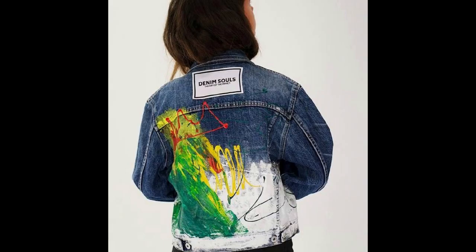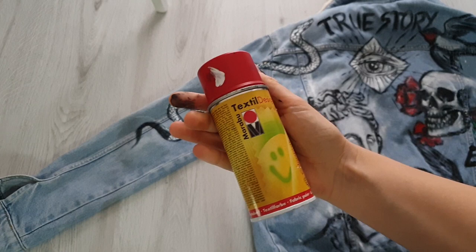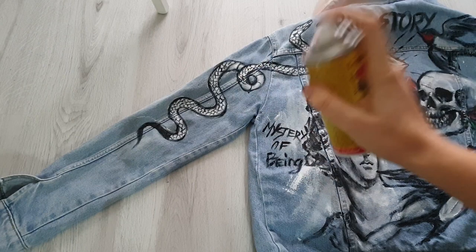And the last category, and also not a hard one, is abstract designs. You can simply splatter paint on your clothes, pour paint on your clothes, make some strokes. You can create very, very interesting abstract designs on your clothes. I won't make an abstract design, but I'm gonna make some strokes and paint splashes to connect all images on the jacket with each other. And first I'm using spray textile paint, which I discovered recently and I love to use them.